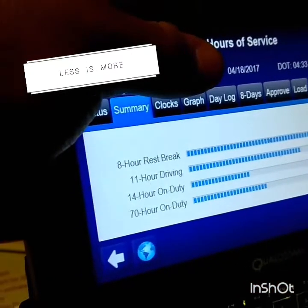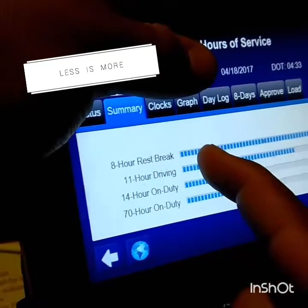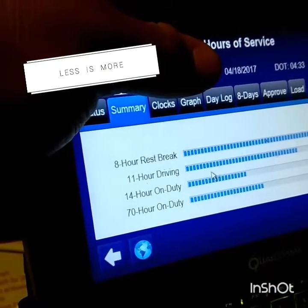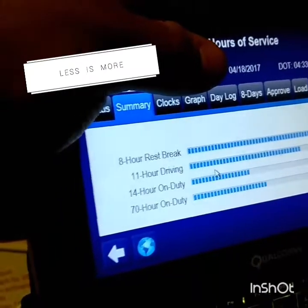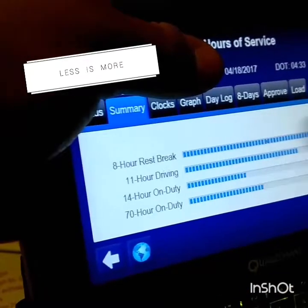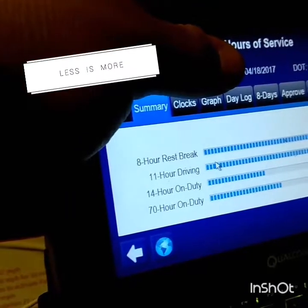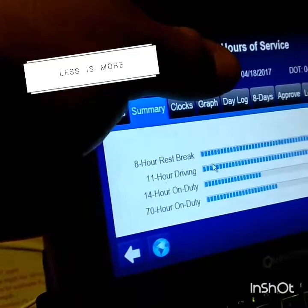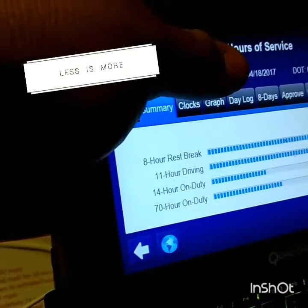Now let's go into the 8-hour break reset. You're allowed to work up to 8 hours before you have to take a 30-minute break. Once you reach the 8th hour, you must stop and take a 30-minute break. So within 8 hours, you get 8 hours to work before you have to take a 30-minute break.